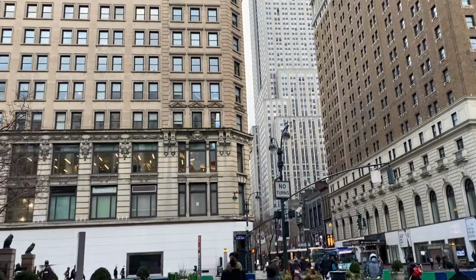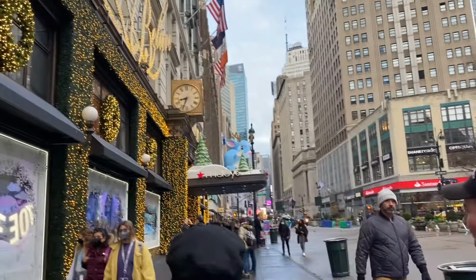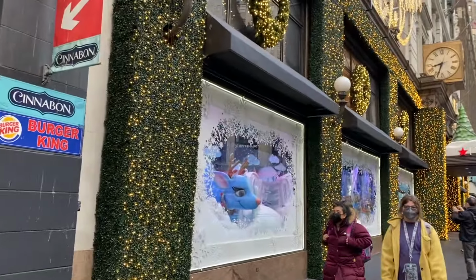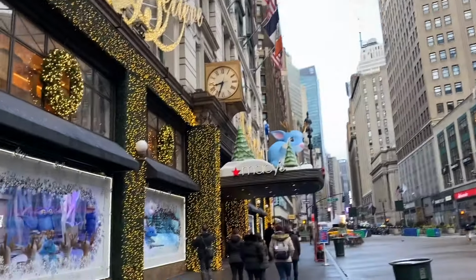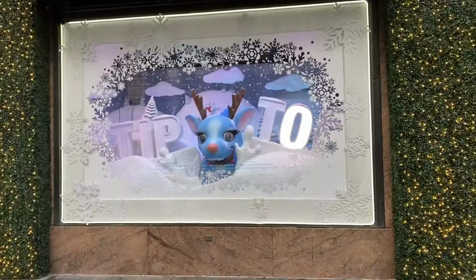That's the Empire State Building there. This is not far away from our hotel. It was really near the Empire State Building and also Macy's, which is where we are now. So I just wanted to show you the outside and some of the window displays.